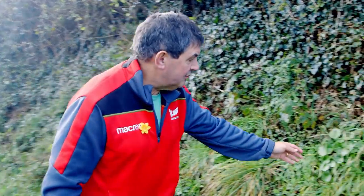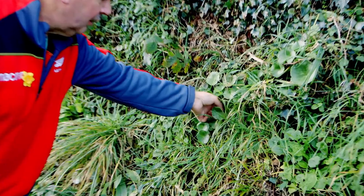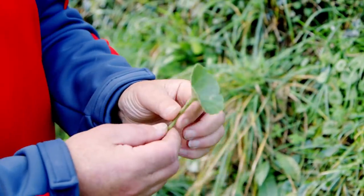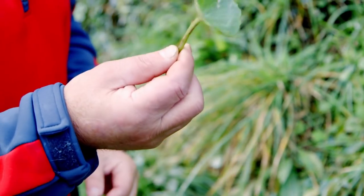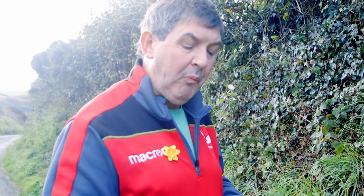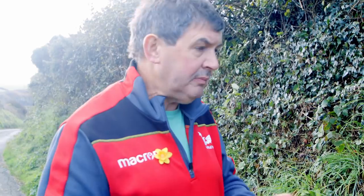Just at the hedgerow now, just before we're going to park, a couple of things that we're going to use in our meal later on. We've got some delicious navelwort or pennywort, a nice succulent, and it's perfect at this time of year and from now to March really. Very refreshing and delicious. To me it tastes like a cross between mint tea and cucumber. Very nice plant, so we'll have some of that.